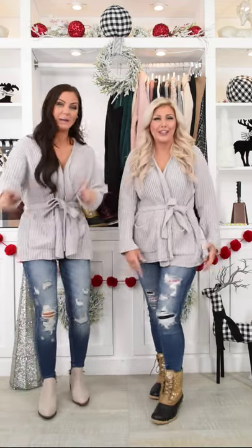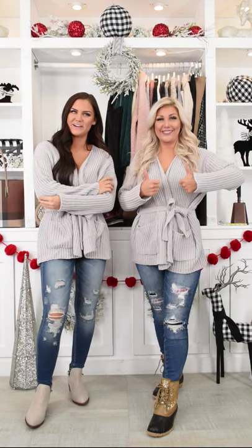Oh, I thought it was on the cardigan. I was like, oh my god, no, it's not. No, not at all. Well, on that note, so squishy everywhere, not tight in the arms whatsoever.